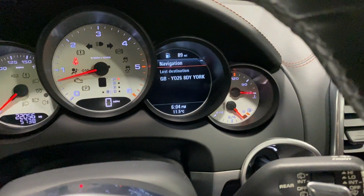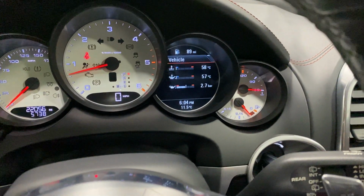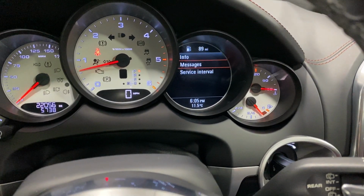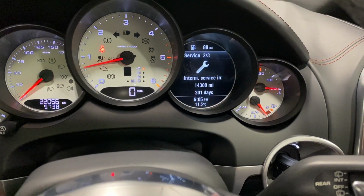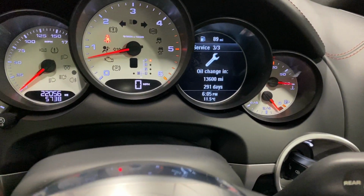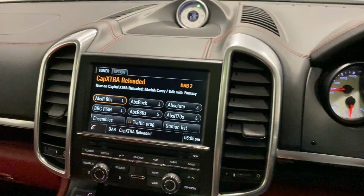So of course you can go through, you can display map for your navigation, phone, trip, and you can control it all from this thumb wheel here. And then if you click in there, you can see info, messages, none, service interval, next one in 34,000 miles for service 1, or a year for service 2, which is the interim service and oil change service, again a year. So nothing due for at least a year there, because it was done approximately, I think, December 19, the last one off the top of my head.